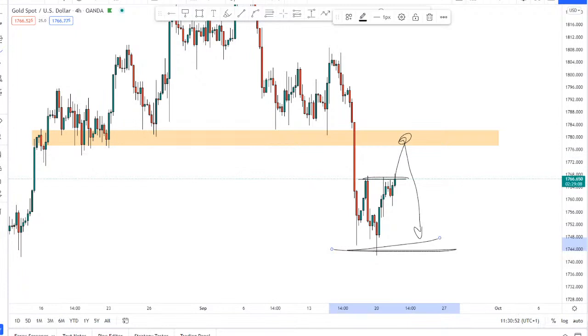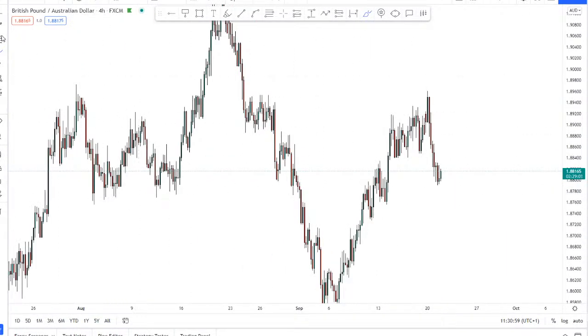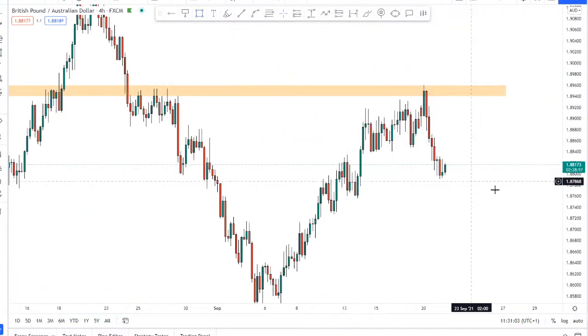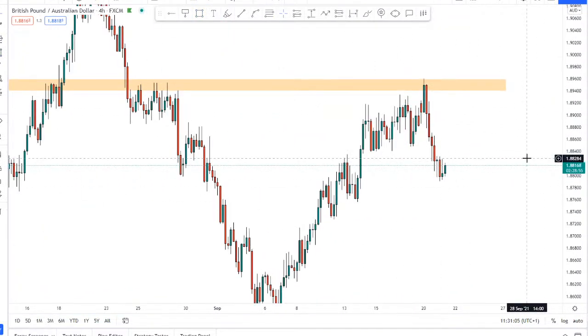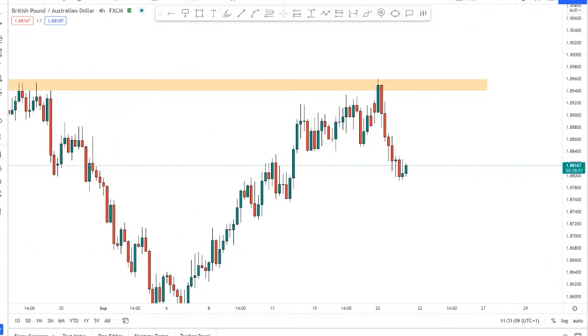And yeah, those are the main pairs on my watch list. I did have Pound AUD in my watch list as well, but I missed that trade. Essentially looking to trade this resistance here on that retest. But yeah, I missed that one there on Monday for Pound AUD, so not looking at that pair anymore. Yeah, I think that's it.